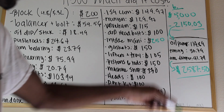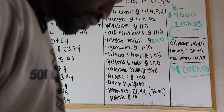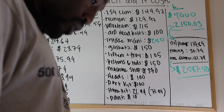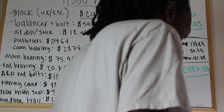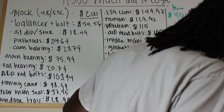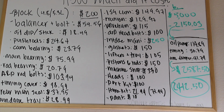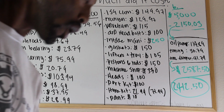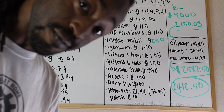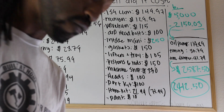So let's go ahead and subtract it from our total $5,000 budget, and that leaves us with minus 2587.5. So we spent a little more than half on the engine alone. So we have a remaining $2,412.50 to stay within the $5,000 budget that we set forth for this build. That's pretty cool. We spent more than half on the engine, but go fast kids is where it all counts, right?